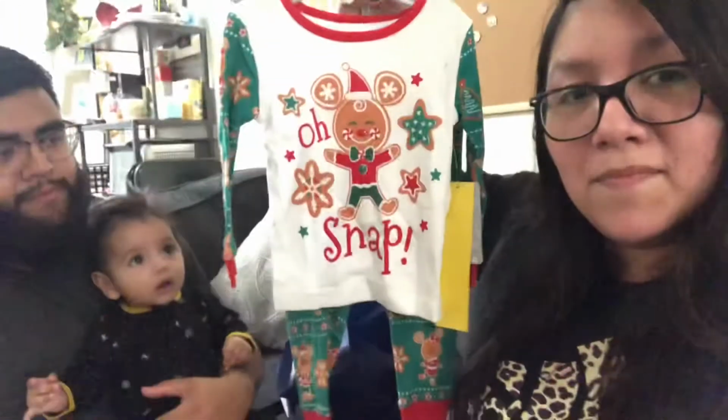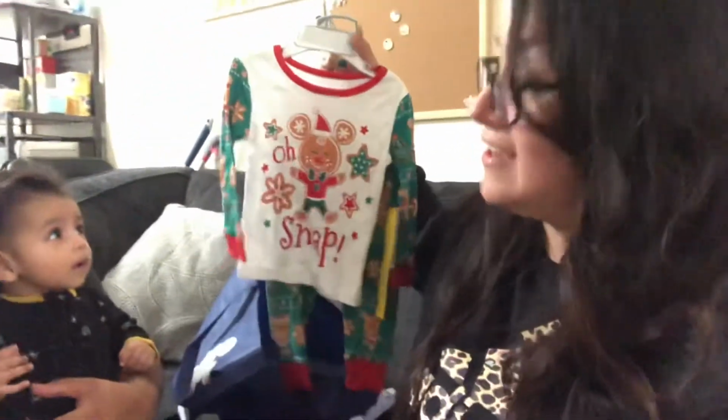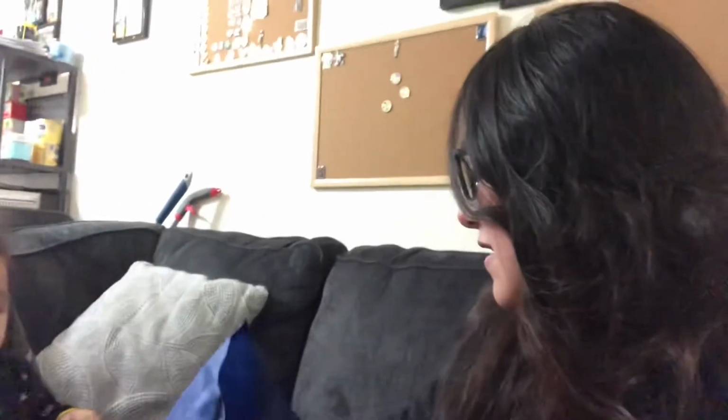Then we bought our little boy Christmas PJs for this year. It should fit him. We got it in 12 to 24 months, so he should fit into this for Christmas. And then we got him this onesie. It says one happy Disney kid with little Mickeys all around. At first I thought they were clouds, but they're Mickeys.